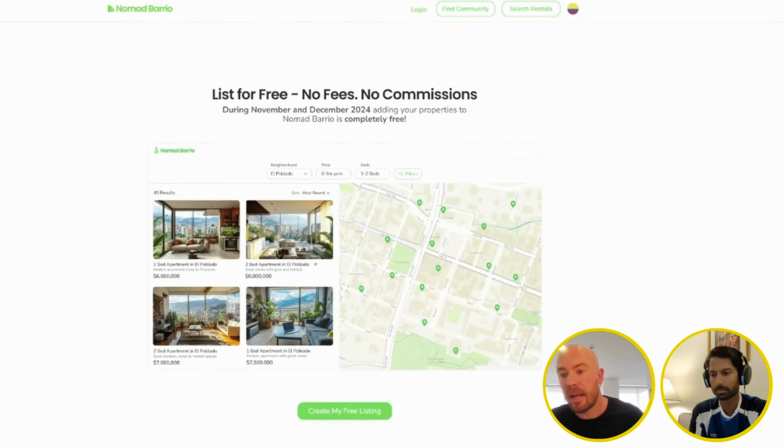Last week, we had 800 people coming to the site to view properties. I think 2,700 in the last 30 days. So it's a great place to add your property and get it in front of your target audience.